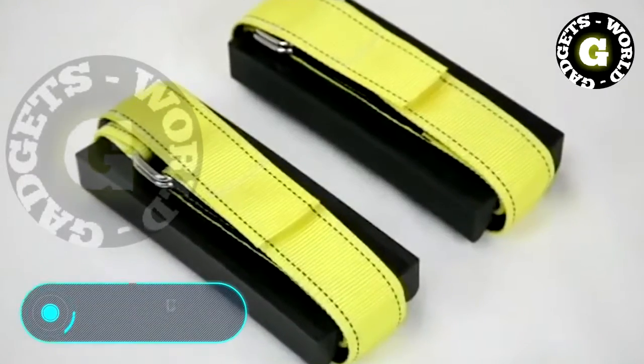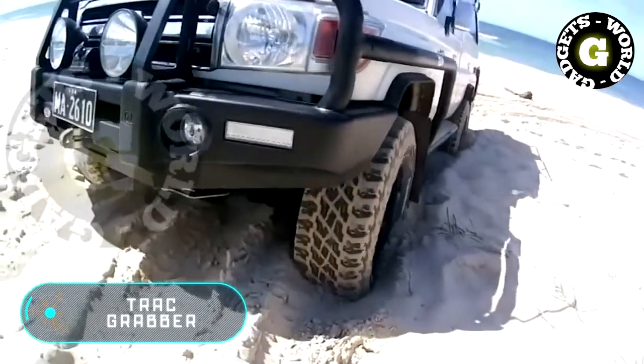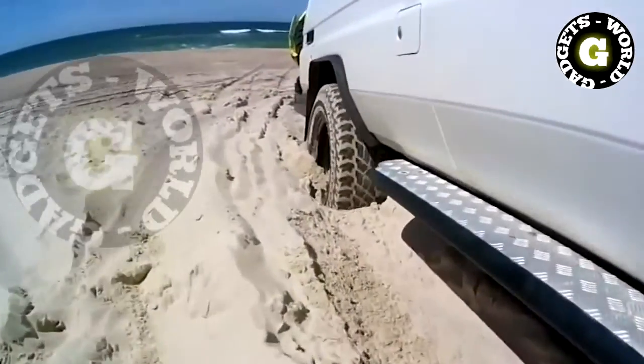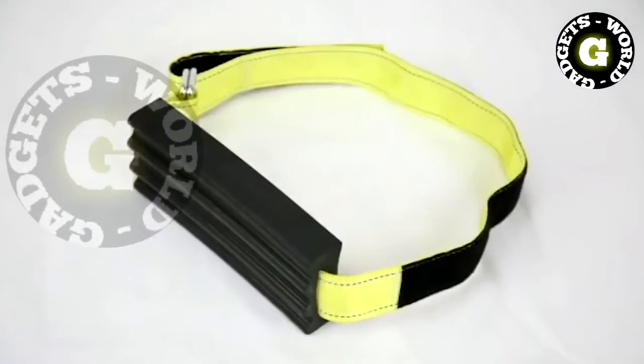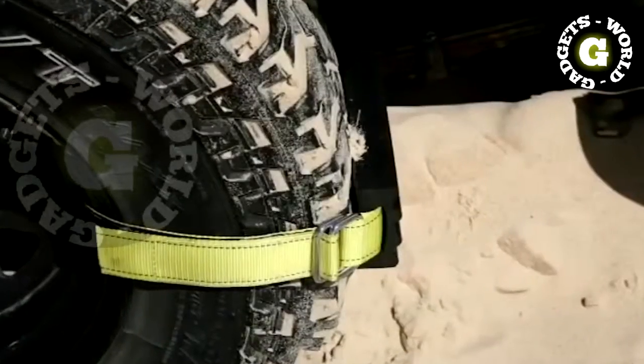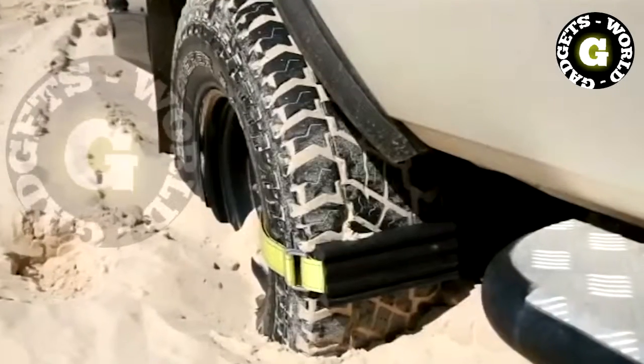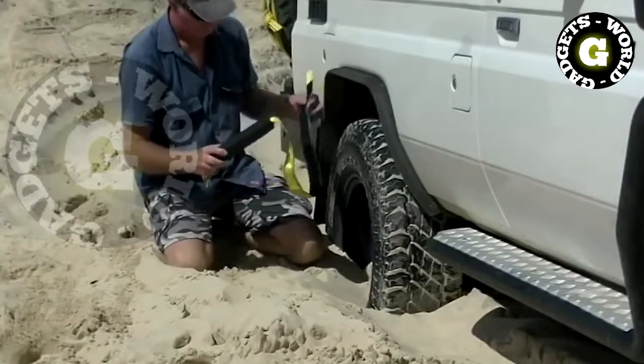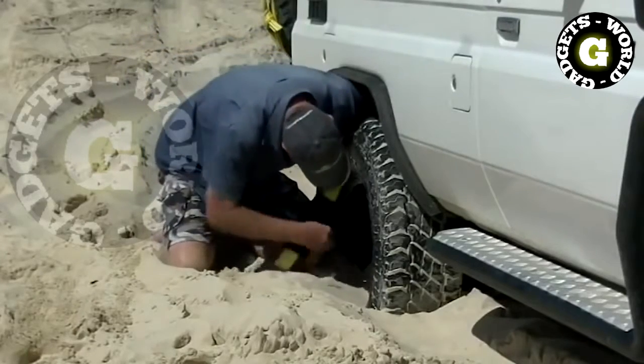Track Grabber. This special wheel attachment was invented to prevent your vehicle from getting stuck in snow, sand, or dirt. This device is much more effective than a piece of wood, a shovel, or painfully pushing your car. The system is simple. It can be used on different machines, vans, and ATVs.